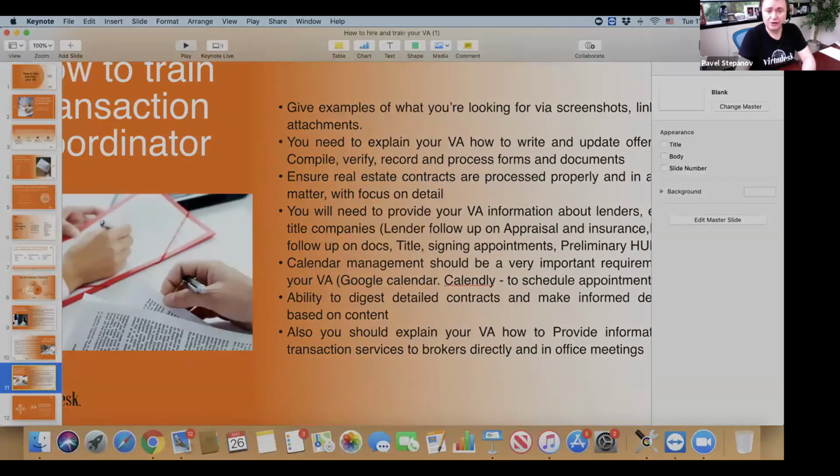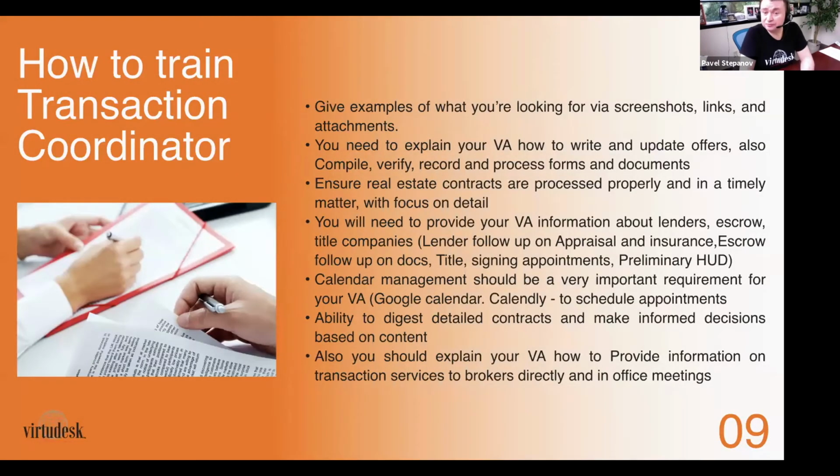Okay, so how you train somebody to be an amazing transaction coordinator. Again, you need to explain to your VA how to write and update offers. I actually have an agent in the brokerage who doesn't write any offers at all. The guy sells multi-million-dollar homes, but he never writes up an offer or touches any kind of paperwork. He taught his VA how to do it. When he's showing a house, he calls the VA on Skype or anything, and dictates the terms of the offer. So she goes into his MLS, types it up, and sends it to him for review. He reviews it, sends it to the client, boom.